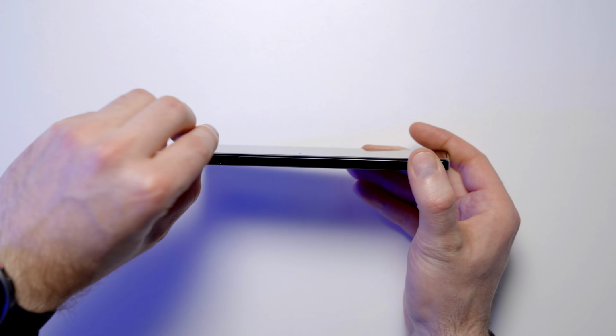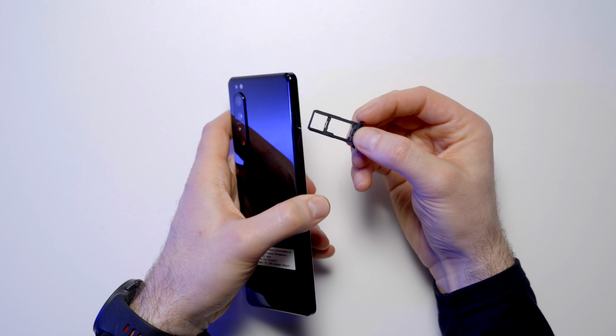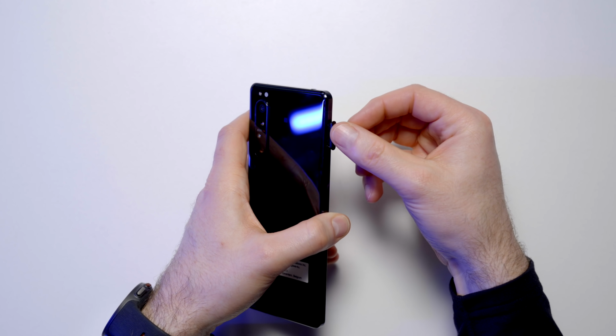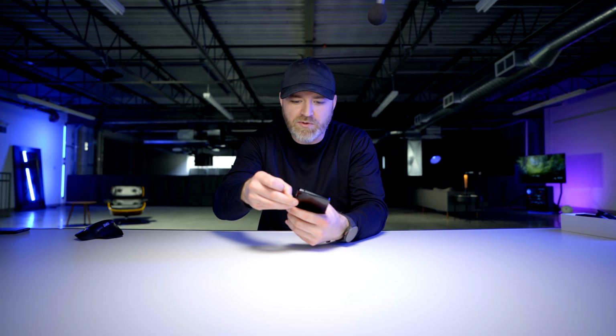And then the other side simply has your SIM card section, which looks like you open it up with your fingernail. You do. You open up the SIM card tray with your fingernail rather than needing a tool. That is an odd little advantage, I suppose, for somebody who switches SIM cards fairly frequently.